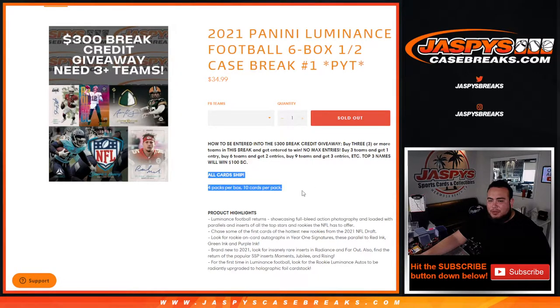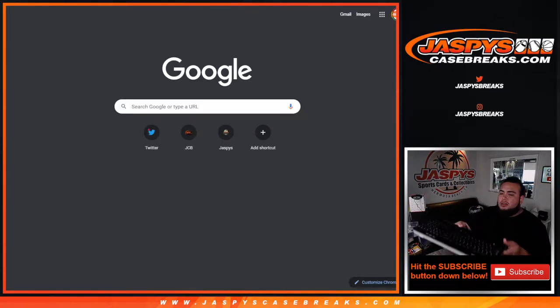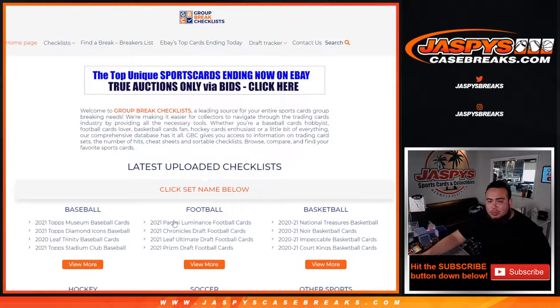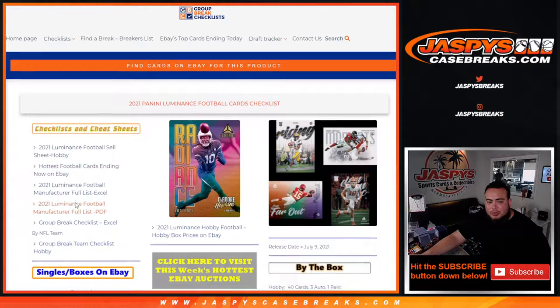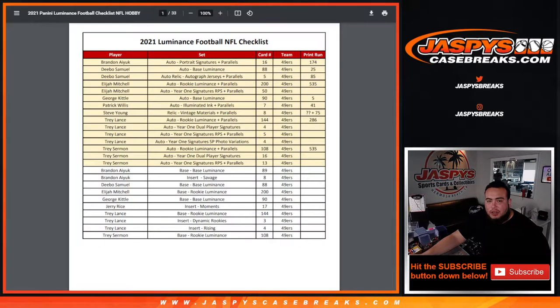And again, all cards ship, four packs per box, 10 cards per pack. So for the most part, I think most of these cards will have a logo in the front or the back. I believe the on-card autographs, which will be some of the bigger players, will probably not have it. But of course, we're going to go by whatever group break checklist has it under. So let me pull it up right here. So if anybody wants that, here it is. What's up, Jeremy? So that's what we're going to be going by. And we'll do the randomizer, of course, for the giveaway a little bit later at the end of the break.